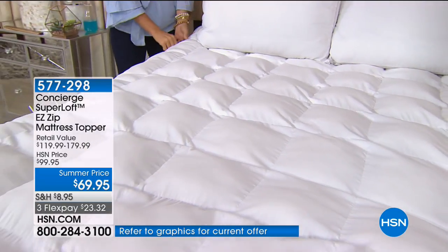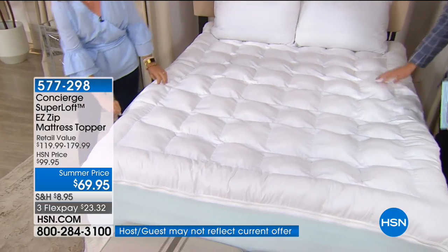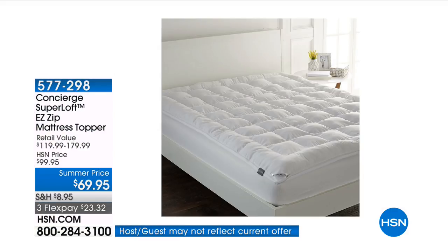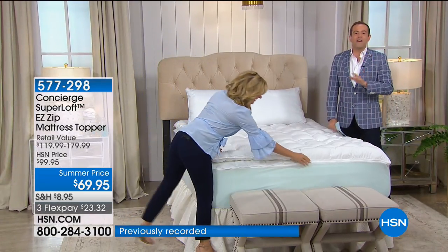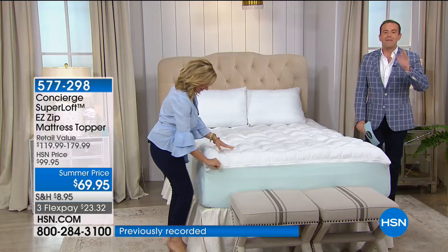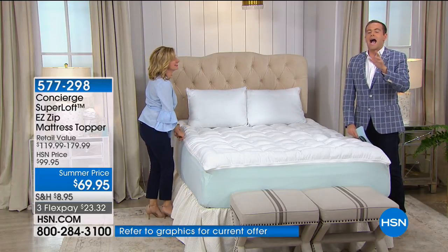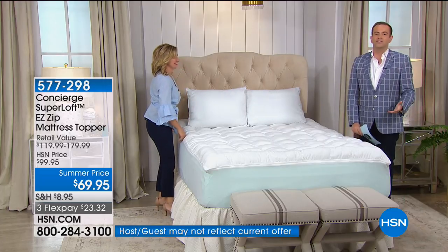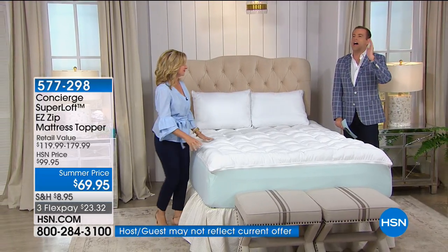And number three exciting detail is that, in Ellen's own words, oh my goodness gracious, it's $69.95 with free shipping and 5 FlexPay. Now, I have seen enough mattress pads to last me a lifetime, I can assure you. You thought you had seen it all, right? I thought I'd seen it all. And in the world of ever-increasing prices, I was really blown away when they said to me, Adam, how about we save for your viewers the Easy Zip Super Loft at $69.95.